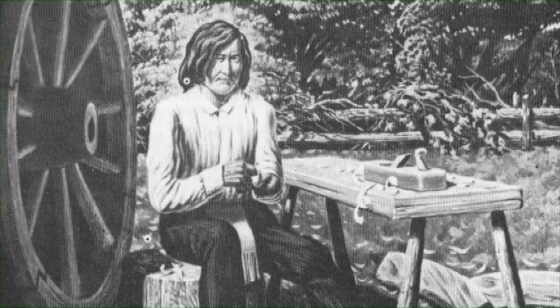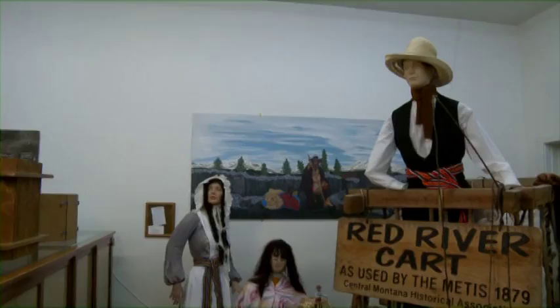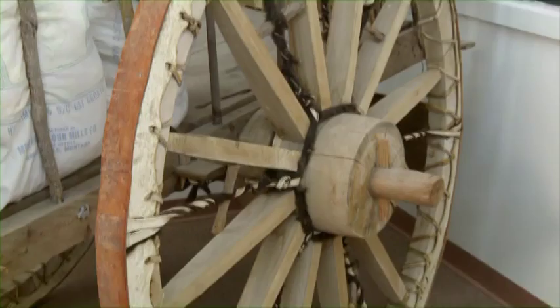And so we were always interested in the Red River carts. And of course they were made without nails of any kind. And they had the wheels. Originally they were just solid wheels, but later they did use the spokes. And they had rawhide on the outside.